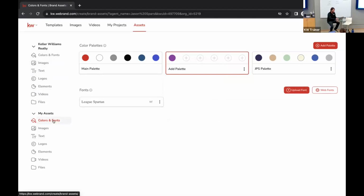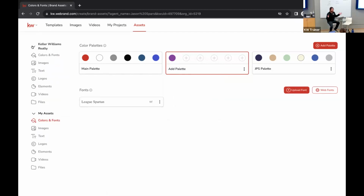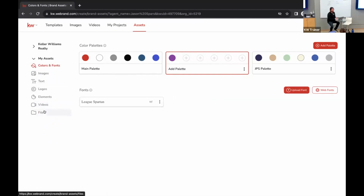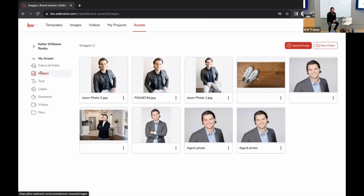As we move down here, one thing to note too, I have a team here. If you are on a team, a Rainmaker, you'll have one for your team and one for your personal. So we're just doing personal. As we move down, we can also set stock images for yourself, right? Headshots of you, any images you use on a regular basis. I need to update these badly, but that's images.